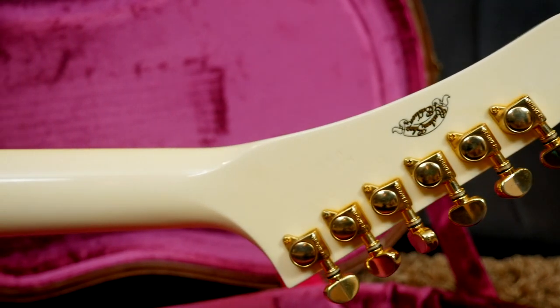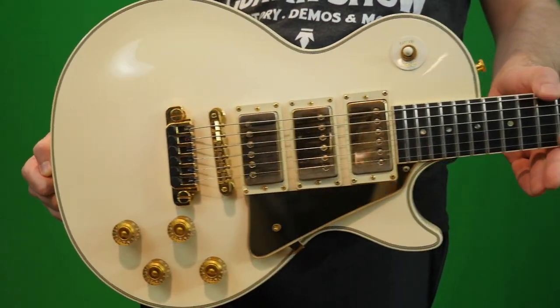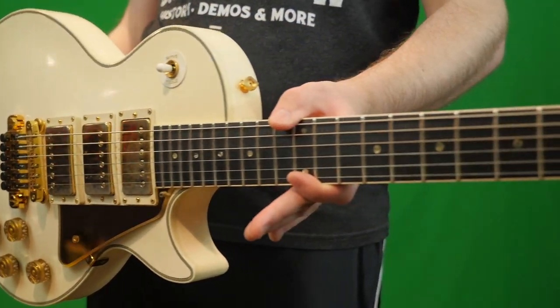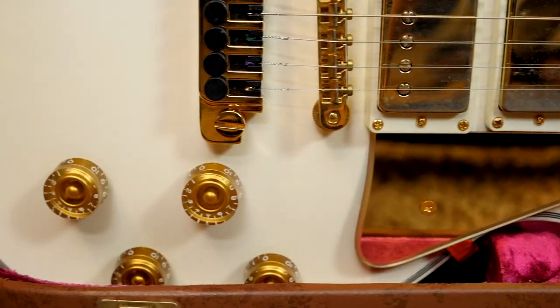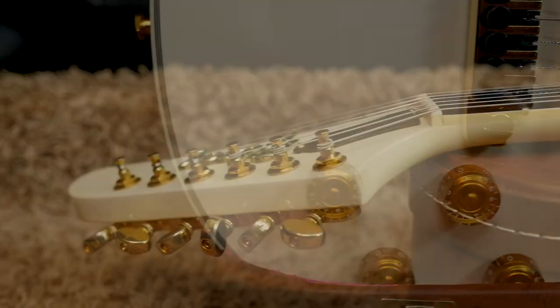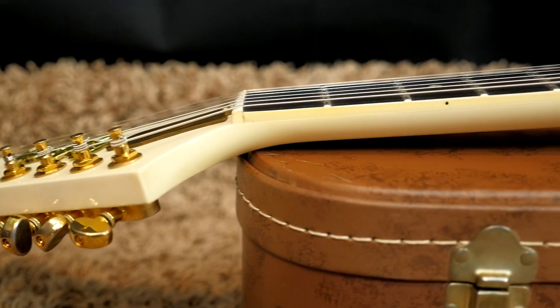So I hope you troglodytes enjoyed getting to learn about this thing. But of course, we can't just stop there. We need to take a deep dive. Let's go ahead and throw this thing on the workbench and take an individual look at its parts and specs, and then get to that playing demo.